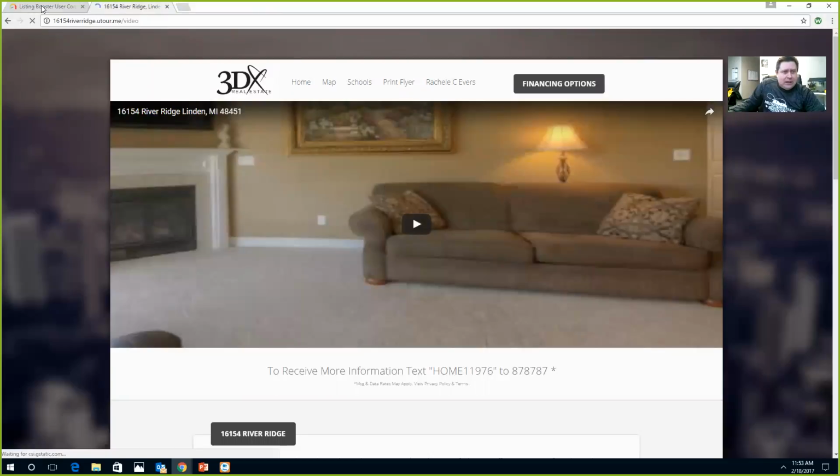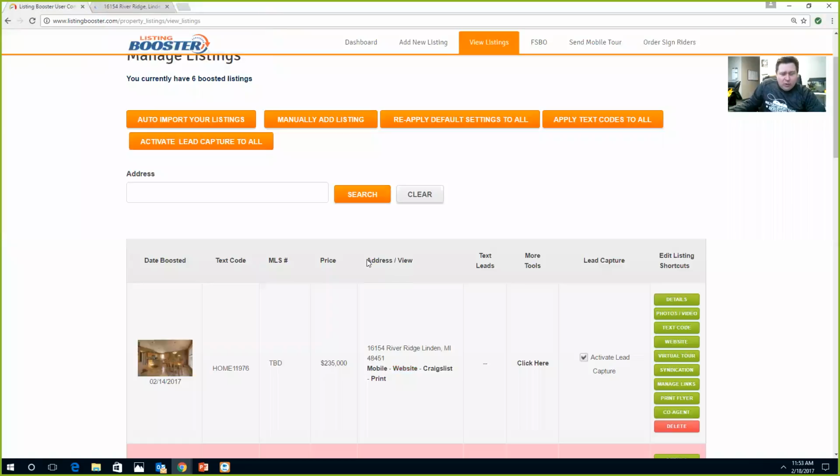So ultimately, those tools are created for you in your dashboard, and it's automated. It's pulled from the listing service, at least for most of the agents in Metro Detroit. If you're watching this in another state, every single state is automated, but Metro Detroit certainly is. So you as an agent have the ability to take your listings and turn them into lead capture pages, mobile tours, websites, all that kind of stuff.